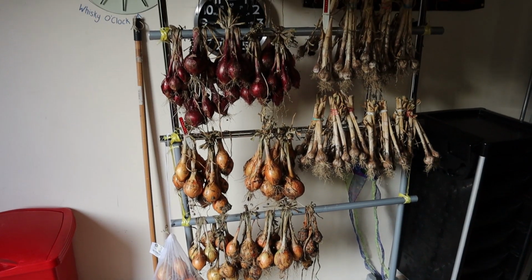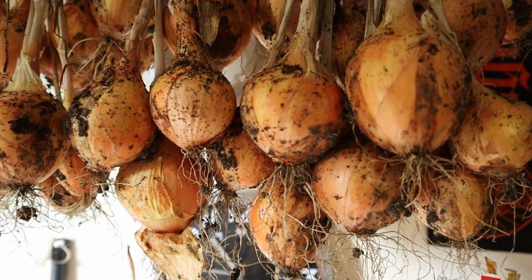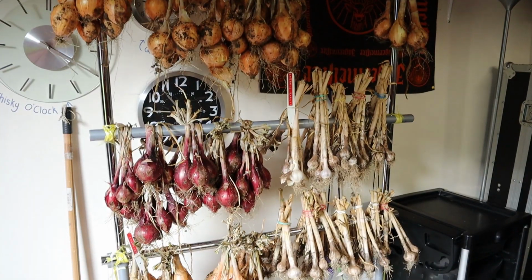I almost forgot to show you how my onions and garlic are doing. I think the onions are drying really nicely. And so is the garlic. Really pleased with the harvest this year. And whenever I need some, I just pop out to our shed and grab some.